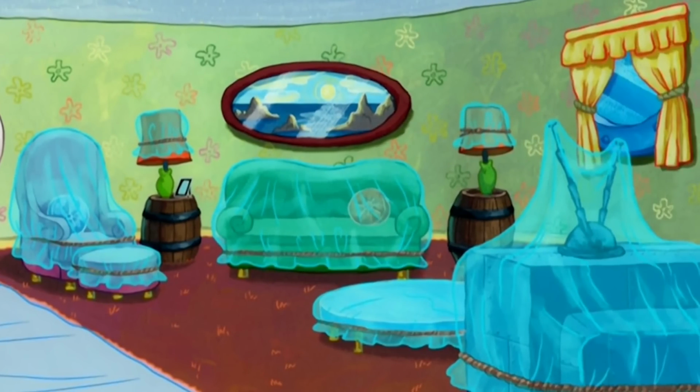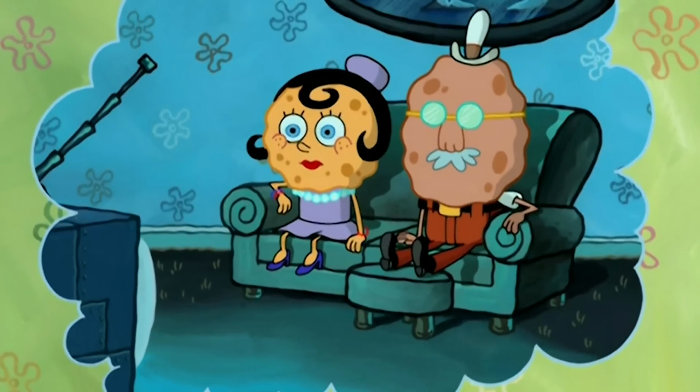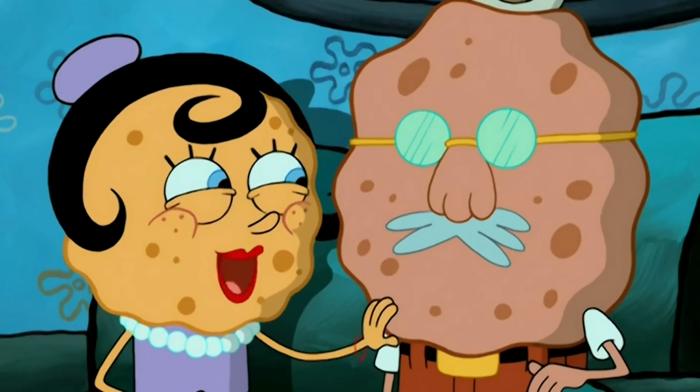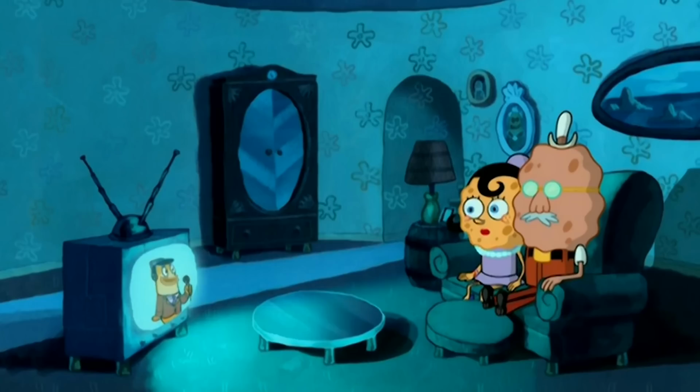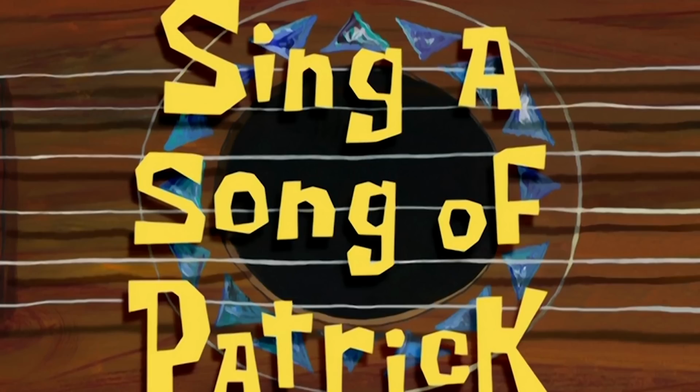Did you see any mistakes? The painting on the wall above the couch depicts a daytime scenery of oceans and rocks. In SpongeBob's imagination, though, it's nighttime. Also in this scene, the brown strip on the hat SpongeBob's father is wearing is lighter than usual. As we can see here from the episode Sing a Song of Patrick in Season 5, his hat is much darker.